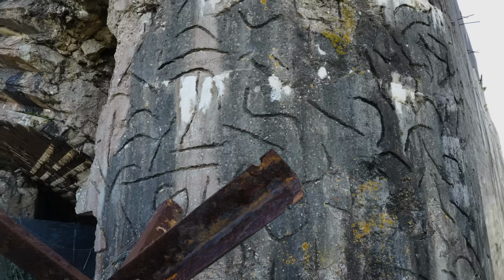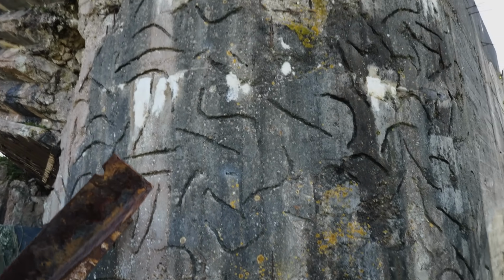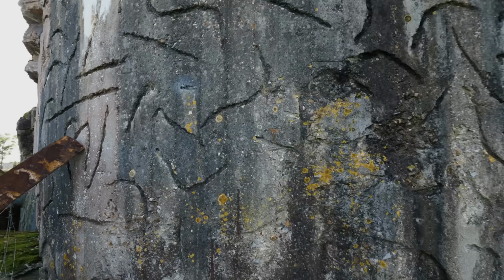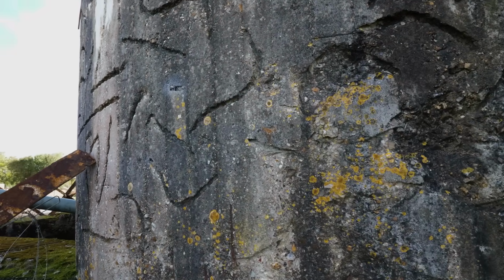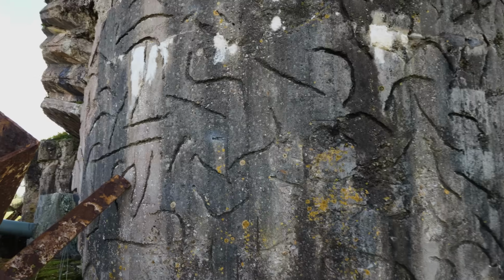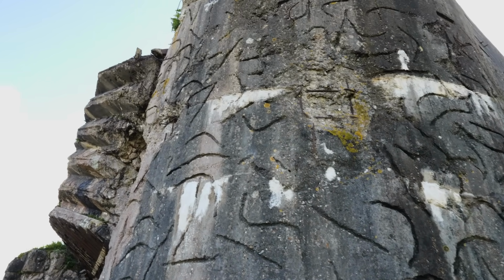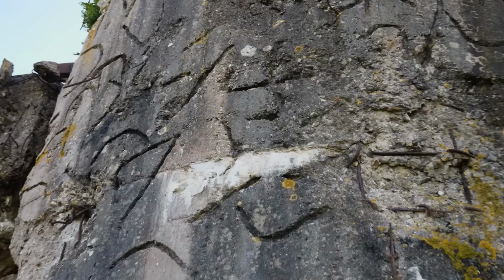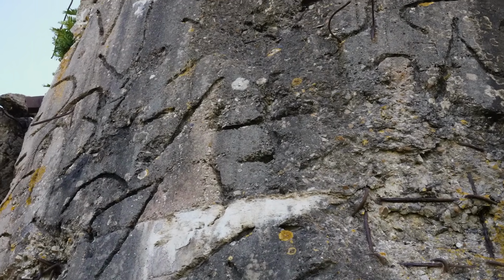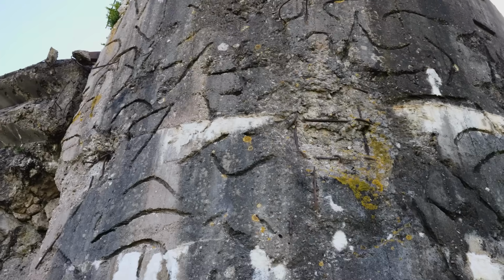Now, anytime that I have looked at pictures of some of these bunkers, I always assumed that these markings were painted on. I didn't know that they were actually grooves that were made in the casemates. And if you look up, it looks like somebody was trying to make a swastika in this 210 millimeter casemate.